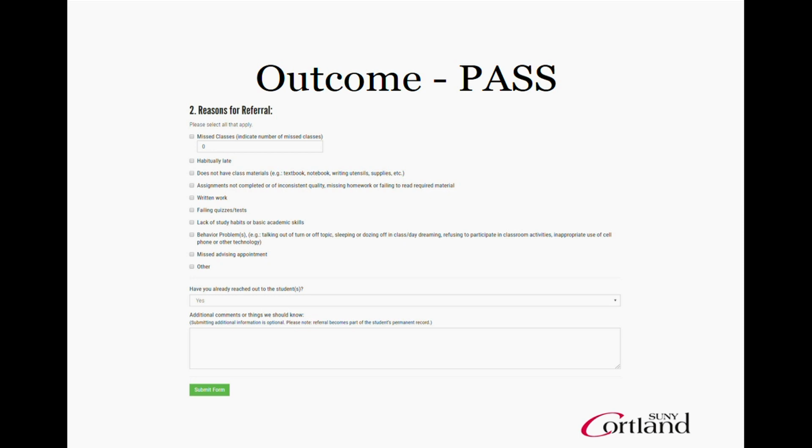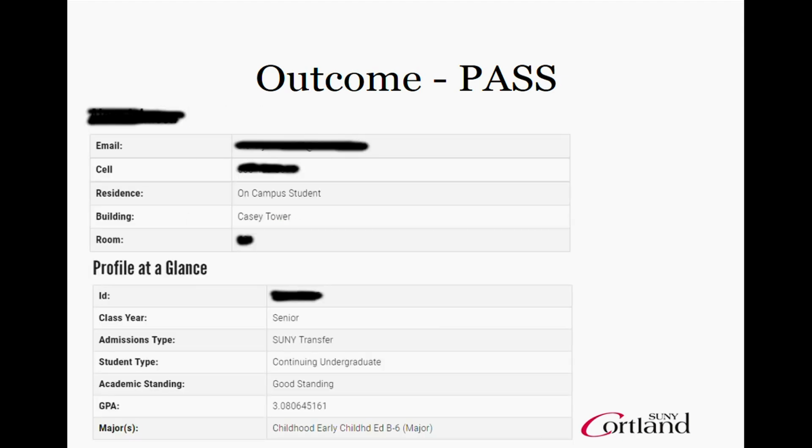So anyway, these are the different questions we ask about the referral. Have you missed class? Poor written work, stuff like that. You submit this, and Lori can then see that information on the back end, as can other associate deans and administrators.